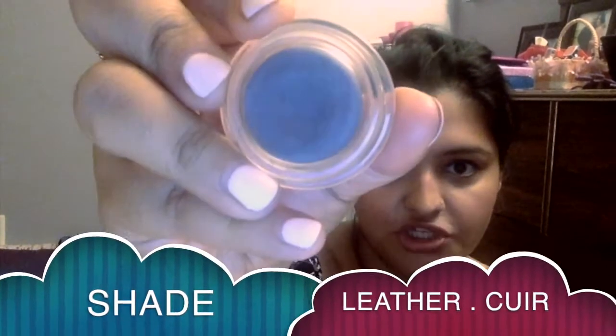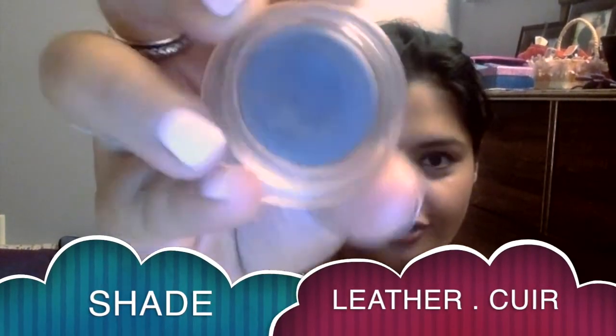The second color that I bought is Leather Cure. I don't know, how do you pronounce it? Leather Cure. It's this grayish, bluish, charcoalish color. Now, this color looks really good with our skin tone, the brown skin tone.